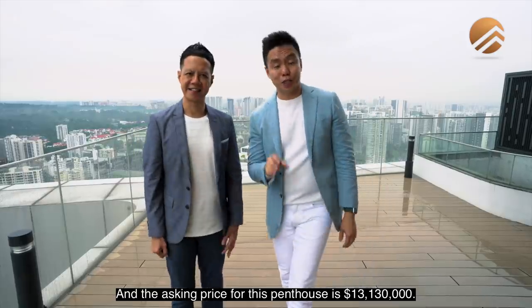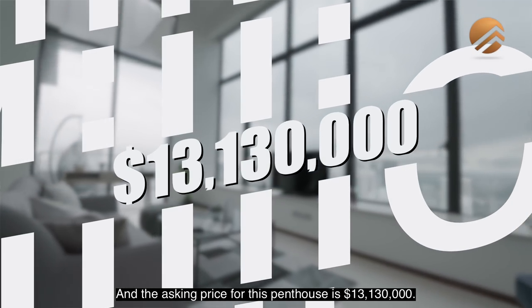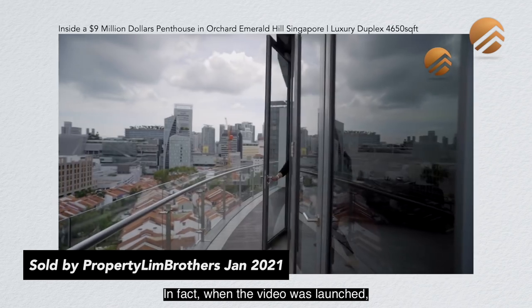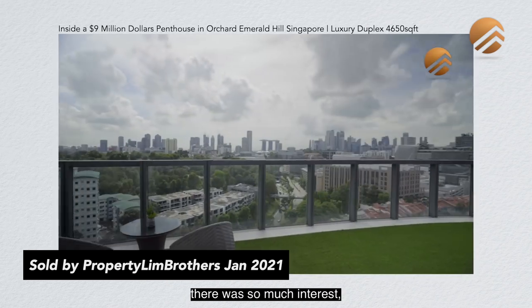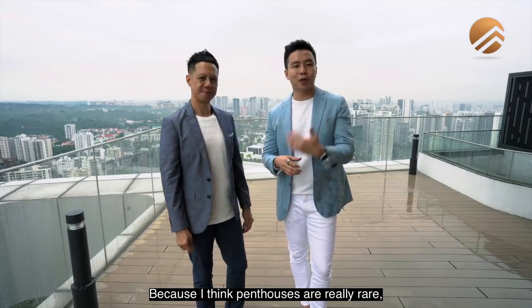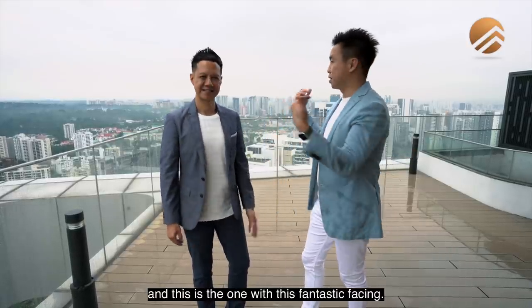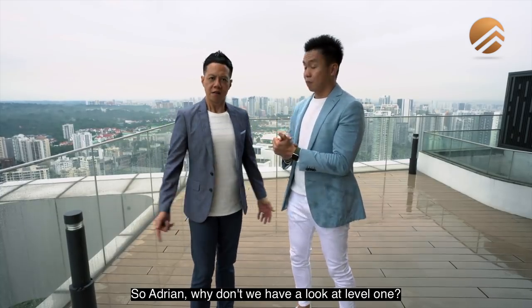And the asking price for this penthouse is $13,130,000. And of course, you have seen our Emerald Hill penthouse. That has already been sold. In fact, when the video was launched, there were so many interests that one of the buyers really stepped it up. Because I think penthouses are really rare. There are only three right here on this tower. And this is the one with this fantastic facing. So Adrian, why don't we have a look at level one? Let's go. All right.